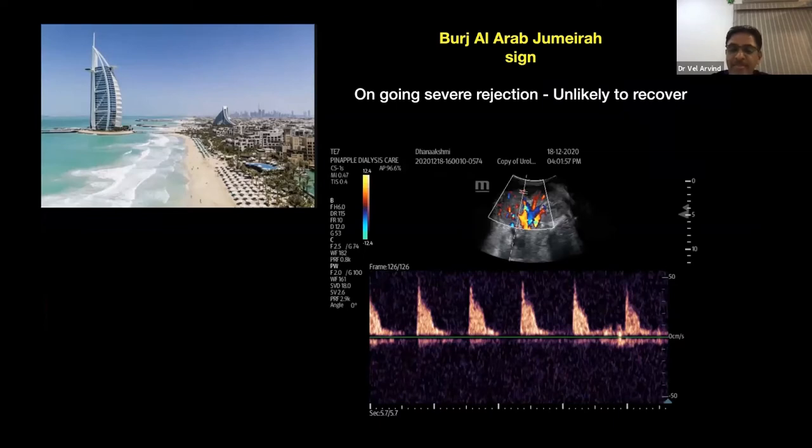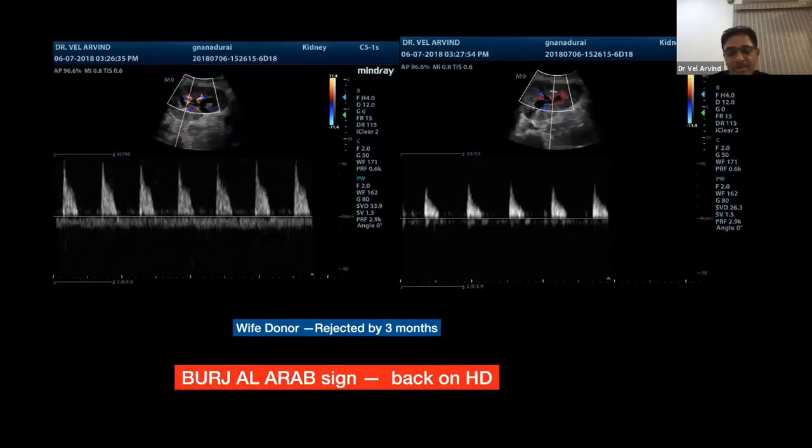This is what you see in a patient at 7 days, 10 days, husband donated to wife. The patient went home, and suddenly there was a drop in output, like a cytokine phenomenon. The patient was anorectic, had ileus abdomen, loss of appetite, and an altered sleep pattern. Typical rejection signs alone come into the graft problem, right? So this patient came, and this is another patient with the same Burj Al Arab sign. I tried to salvage but could not do anything. Ultimately, after months of spending time, energy and money, we just had to put them back on dialysis.